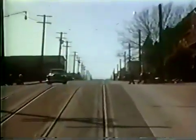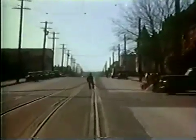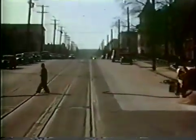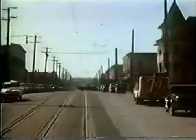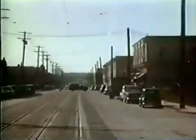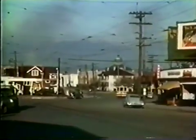There's quite a sharp grade between Broadway, which is 9th Avenue, and then 10th Avenue, and we're just crossing 10th Avenue now. To the left was the old King Edward School, which has since been torn down and is now being filled in by buildings of the Vancouver General Hospital.